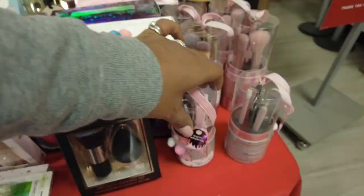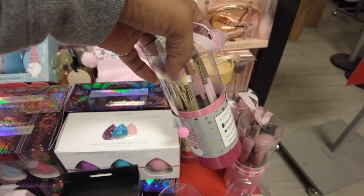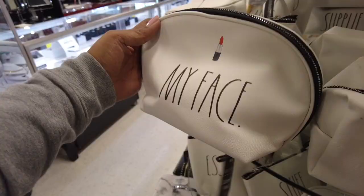I want it. We've got some little nail kits here. These are going to be $5.99. We've seen this one before, but they have it in a different style here, and it is $7.99 for that. Okay, I just had to show y'all this because it's so cute. Makeup bag here, $7.99 for this little square bag. Could get dirty easily though. My face, this bag is $7.99 for that one.